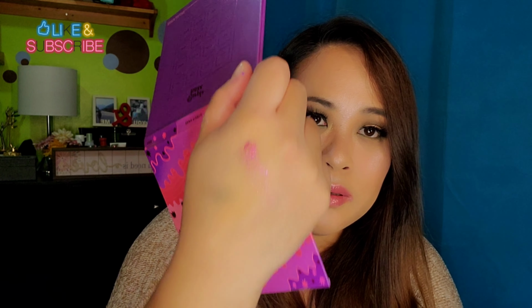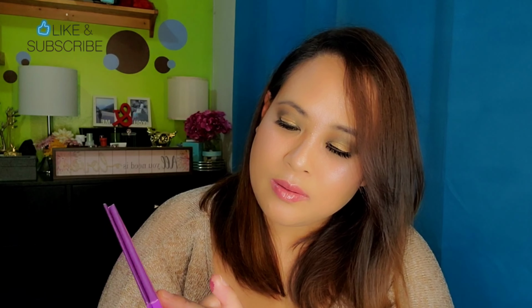I'm just gonna swatch this for you guys and see how pigmented it is. See this glitter? See the glitters? And do the matte one.